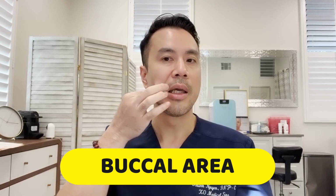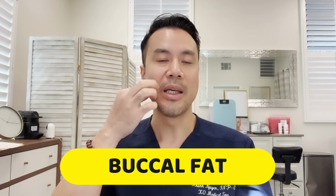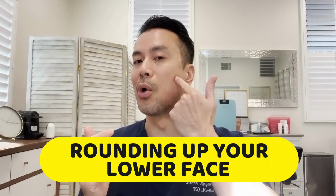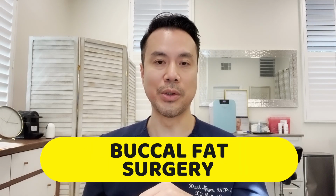Now one of the problem areas is this buccal area. If you have this buccal fat, it keeps you looking young. However, it doesn't give you that contour because what it's doing is it's rounding out your lower face. So what can we do? You can either get buccal fat surgery, which would go on the inside of your mouth, take out some of the fat, and then remove it permanently.